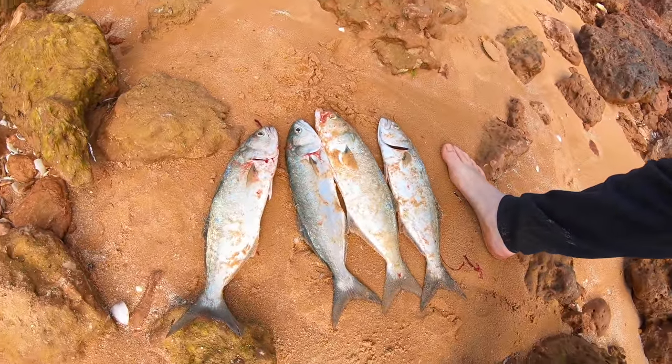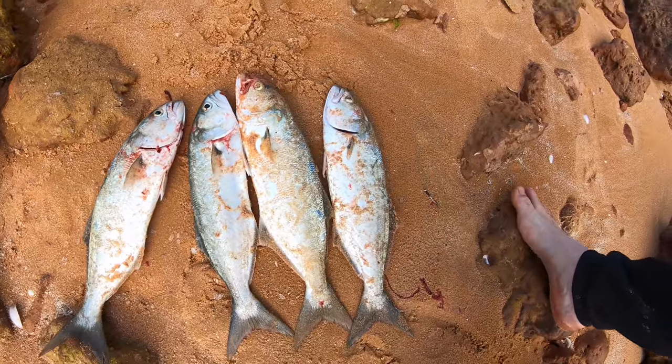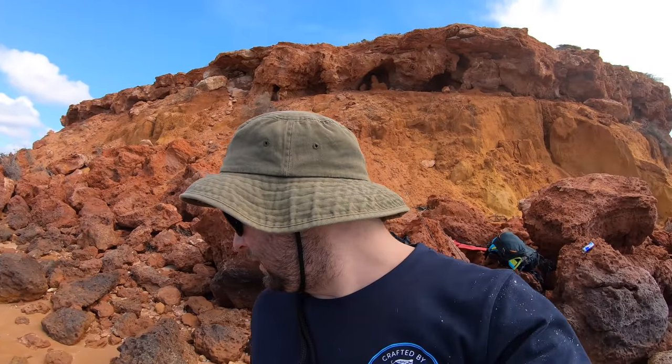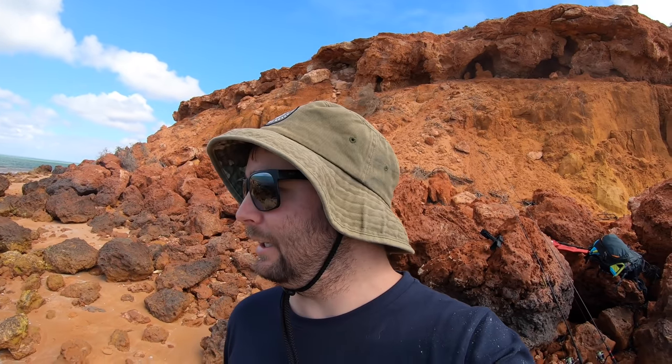I've collected four tailor here for baits tonight. So that should do. They're all sort of about 40 centimeters. That'll be more than enough bait for just me tonight, as long as I don't have any problems with sharks or small pickers and stuff. We'll see if we can turn those into something a little bit bigger. So we'll head back to camp, cook up a mean feed, and then get ready for the afternoon session and into the night. Fingers crossed we find something good.